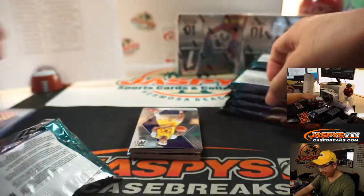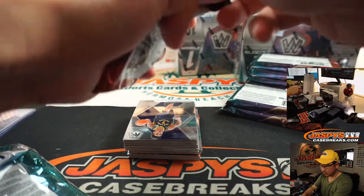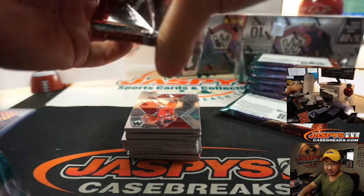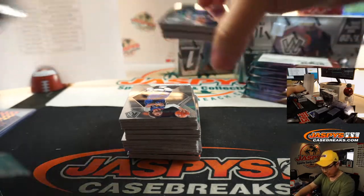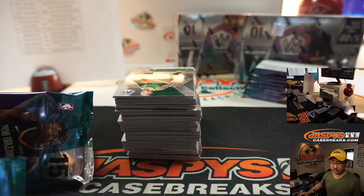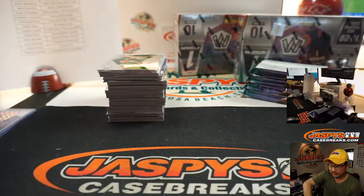I know his Team USA cards will go to the Sixers. But actually, I'm looking at this. I'm staring at the Sixers checklist right now. He has base Hall of Fame as a Sixer, Team USA as a Sixer, a vet auto as a Sixer. And Charles Barkley is, I think, not on the checklist as a Sixer.